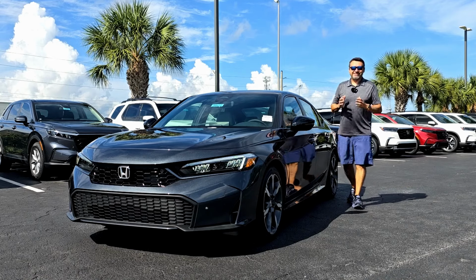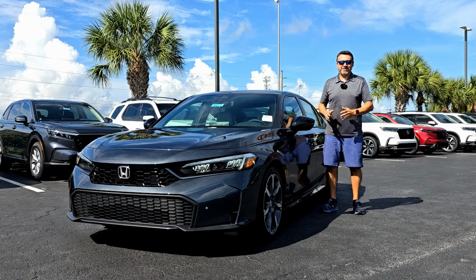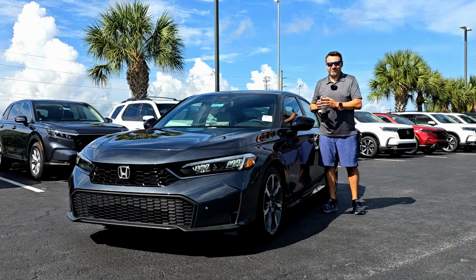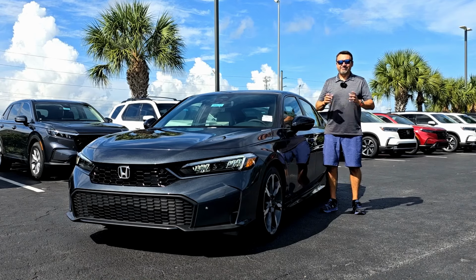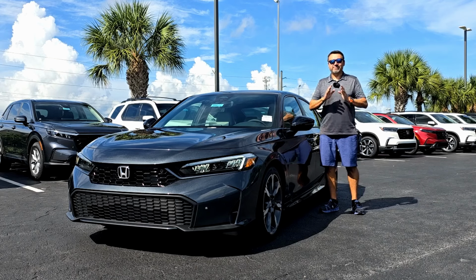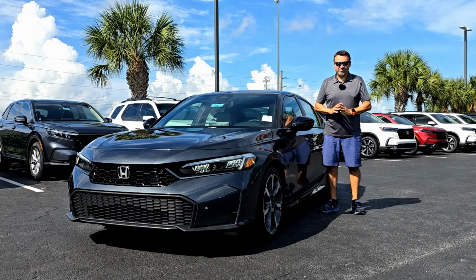And the Civic's one of the best-selling compact sedans on the market right now. It's been known for the best quality, reliability, gas efficiency. But I got to tell you guys, after some time spent with this vehicle, I think hands down, this is the best compact sedan on the market right now.